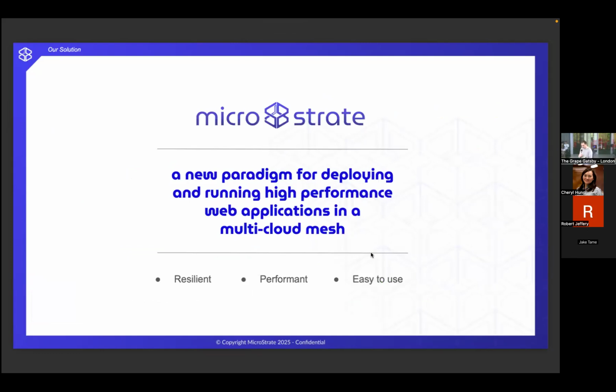Enter MicroStrate. So for several years now, we've been working on this technology. It's a new paradigm for deploying and running high-performance web applications in a multi-cloud mesh. There's a lot to unpack there, and we're going to do a demo and give you some insight into how that works. But key three takeaways: it's highly resilient, highly performant, and first and foremost, we try to make it really easy to use for the likes of you in the room.